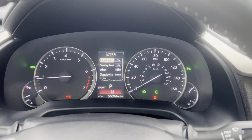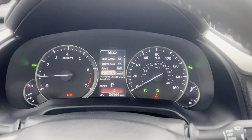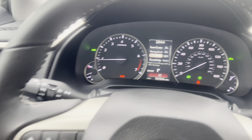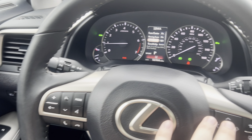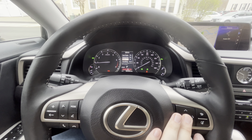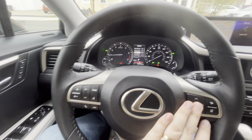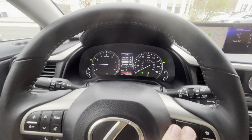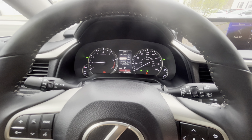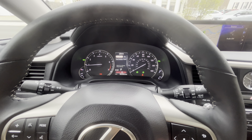So if you were to click on it, you could set the sensitivity, which is on standard. So when I press that, let me press that again with the wide angle. So there I just shut it off. But see there, the steering wheel vibrates. So you can turn that on or off. It's good to have the option.